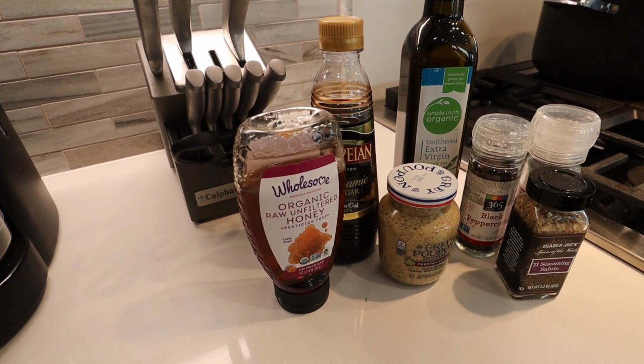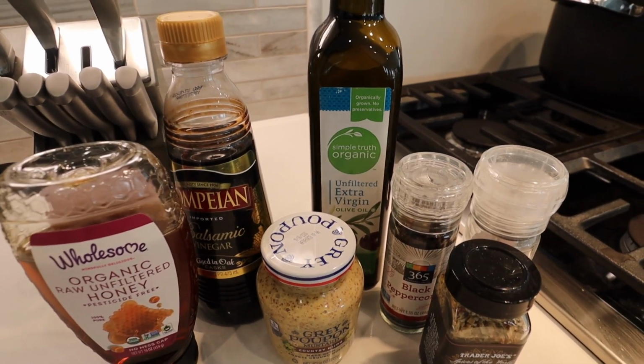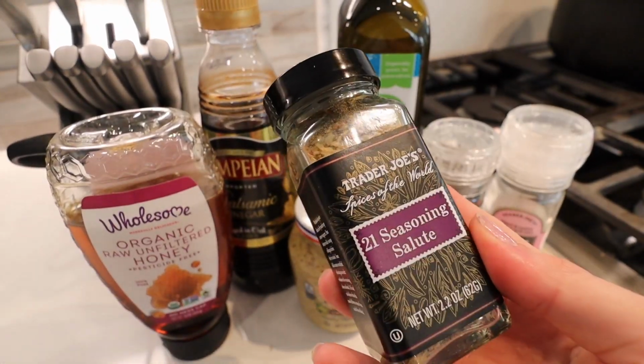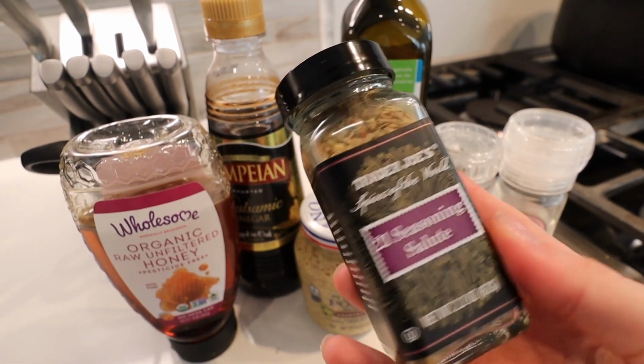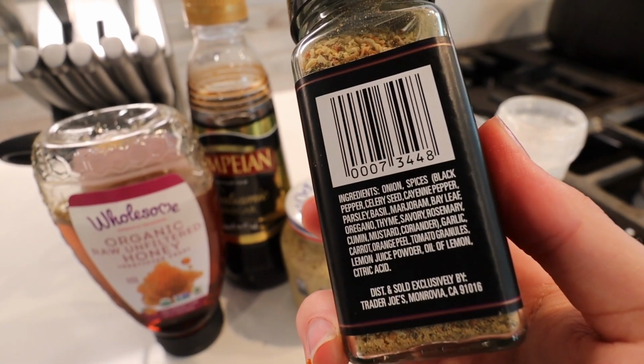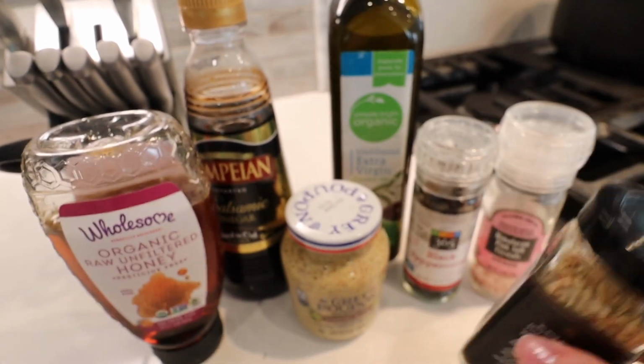Now I'm prepping the dressing for the pasta salad. This is so good. You're gonna need organic honey, balsamic vinegar, olive oil, Dijon mustard, salt and pepper, and then 21 Seasoning Salute from Trader Joe's. I love this seasoning, and here's all the seasonings on the back, just in case you don't have this specific one, but you can add all the ones that are on the back of the label.